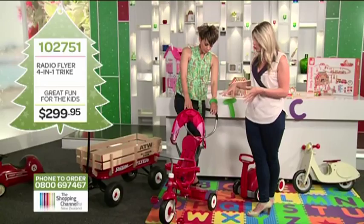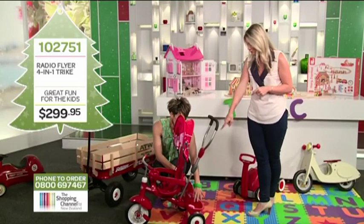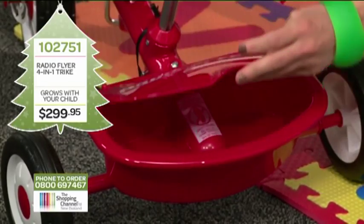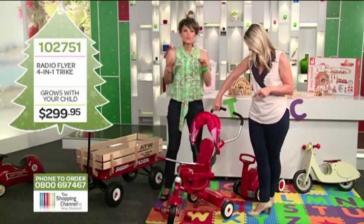So also, you've got to know, there is a little bit of assembly required, but the item number is 102751, and it's so worth it because this is $299.95. And we haven't showed that, have we? I know, check this out. All your little gear in the back as well, you know, take a little picnic with you to the park. Really well built, really, really sturdy.